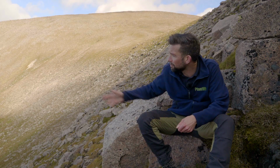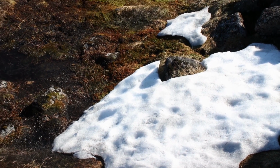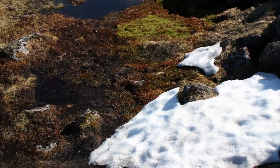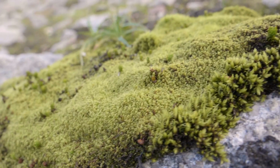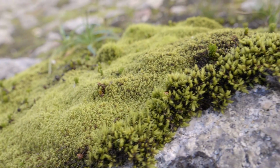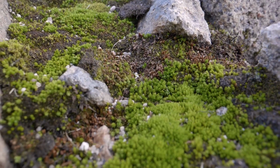And it's here in these high northern Quarries on the Cairngorms that we can really start to see the impacts of climate change. The snow lies in these northern Quarries for a long time into the summer, which creates this unique microclimate that the plants have evolved to take advantage of. But as we lose that long-lying snow, then we lose these habitats and we lose the fragile plants because they've got nowhere else to go.